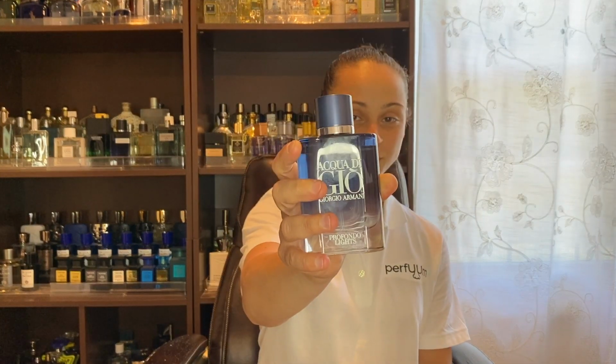So, a brand new Acqua di Gio, ladies and gentlemen. There are tons of them now, but they're just so good. You can't help but love them. So, a brand new 2021 release. This one's called Profundo Lights. So this is in eau de parfum concentration.